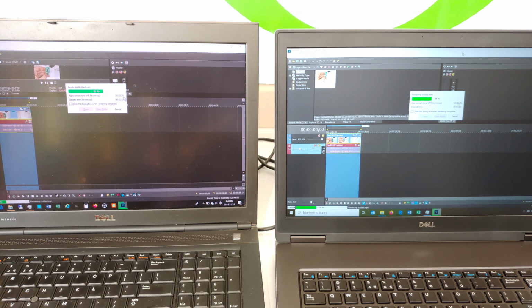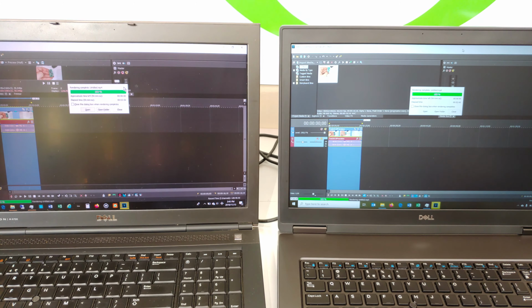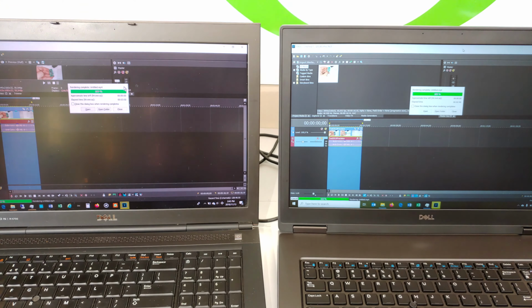So you can see the i9 is significantly faster than the i7, obviously. And with that improved memory capacity in terms of the clock rate, also makes this much faster. Okay, significant difference there. On the new laptop, 2 minutes 40, while the old laptop, 3 minutes 50.